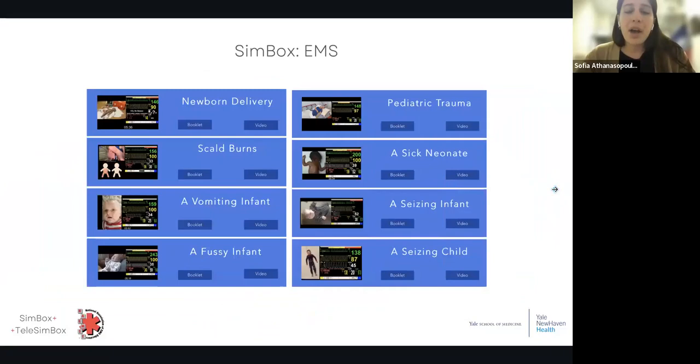So, as Dr. Cicero said, SimBox is a free and will remain a free open access online resource that anybody can use to do high quality pediatric training and simulations in their own environment. And the whole point of this is to take the need away from having expensive equipment or specialists in simulation or specialists in pediatrics, and give the knowledge and the power to local educators and EMS providers to take this and run it and practice with their own teams.